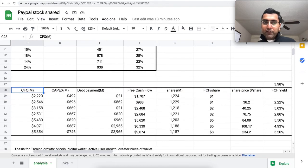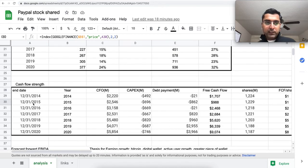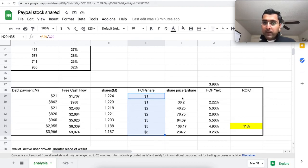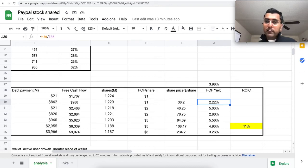And what is the FCF yield? Basically, if you look at the current share price, which is the share price at the end of the year, which is this share price $36.2 is 31st December 2015, and likewise. So if we did this, and if we know what is the free cash flow per share, and if we know the share price, then we know what is the yield. Meaning every share, if I own one share of PayPal, in 2015 I would have gotten 2%, 2015 5%, and likewise.